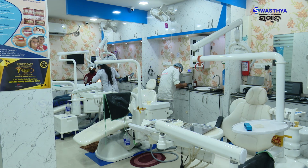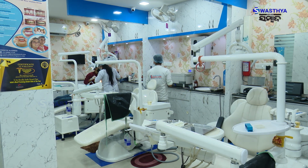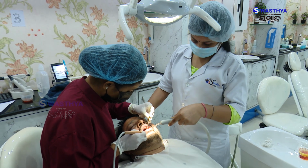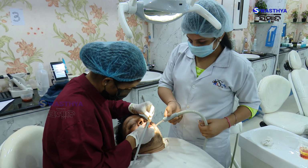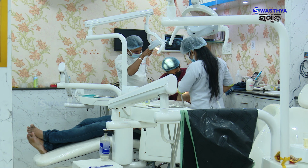Whatever the patient's problem is, we will explain it properly, we will explain the procedure, and we will not compromise on quality. We have all the latest equipment available for smile designing, implants, root canal treatment, crowns and bridges, and orthodontics. Everything is available with us right now. Patients don't have to go anywhere outside Odisha, to Mumbai or Delhi, for treatment. These treatments are all available with us.